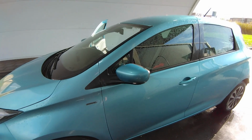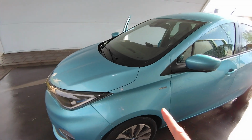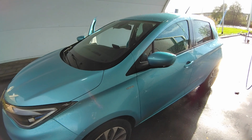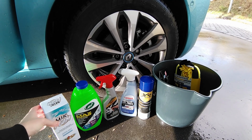This car has such an intense color. And because of it you would say like, oh, it's not very dirty, look, it's still shining. But remember this picture, and then let's look at the end of the video, because it's going to be totally amazing. Yeah, and what have we got today for today's project?